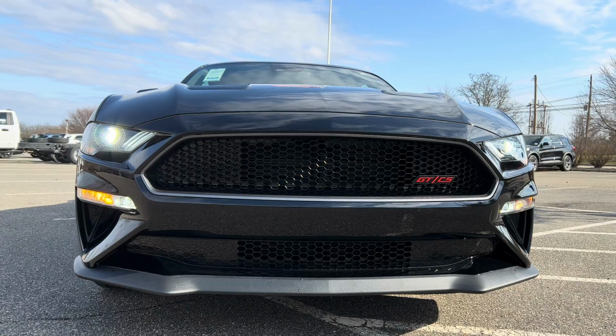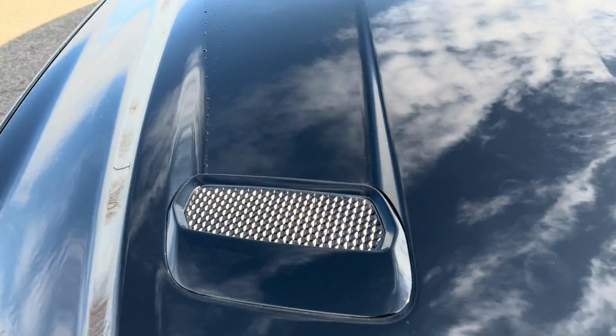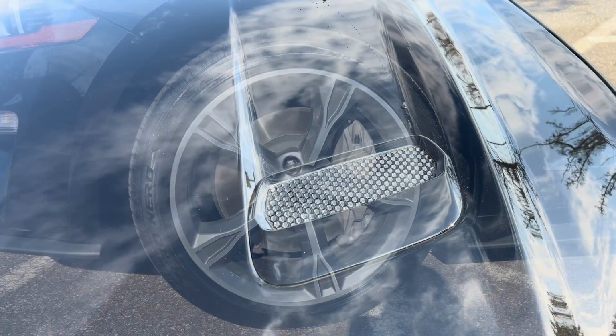Top of the hood, we do have our functional heat extractors, as I'll show you right here, one on the left and one on the right.